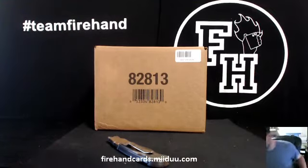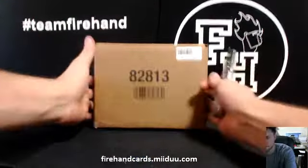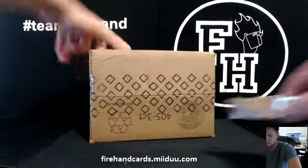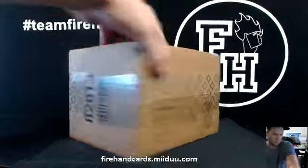All right, guys, here we go. 2014 Exquisite Football, three box case break number one. First look at this stuff. Good luck.